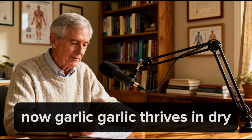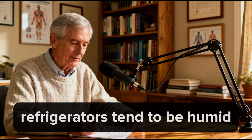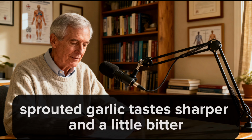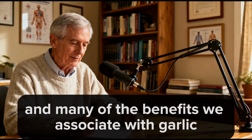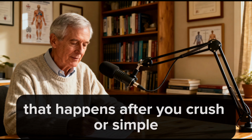Now garlic. Garlic thrives in dry, cool room conditions with airflow. Refrigerators tend to be humid. In that humidity, whole bulbs can sprout sooner, and pre-peeled cloves can become slimy or moldy. Sprouted garlic tastes sharper and a little bitter, and some people find it harder to digest. Another subtle issue: the special aroma and many of the benefits we associate with garlic depend on a natural enzyme step that happens after you crush or chop it.